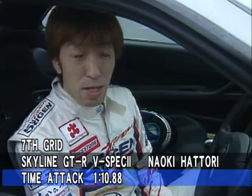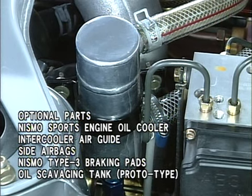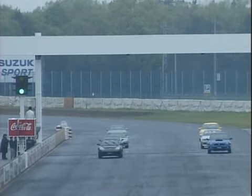This is a V-Spec 2. This car is not a demo car from Nissan, but is actually owned by Best Motoring, so there are no tricks under the hood. It's truly a car anyone can buy from the dealer. Since there's some blow-by, this car is additionally equipped with an oil scavenging tank. Is this the first time this car is running in a contest? It's a new car, so I hope I don't wreck it. I'm looking forward to seeing how well a car that anyone can buy does against the competition. Which is going to win, a German or Japanese car?